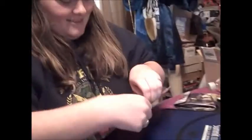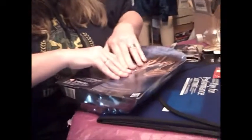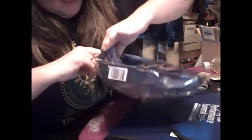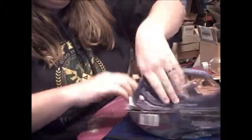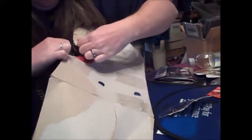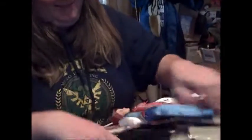Do you need scissors? This is gonna take forever, huh? Remember, children, get adults to help you with this. Don't let the adults do it because they'll tear it up like this. You might not have a doll by the time they get into the box.